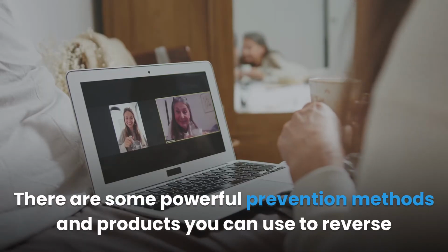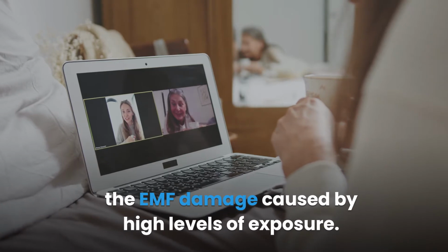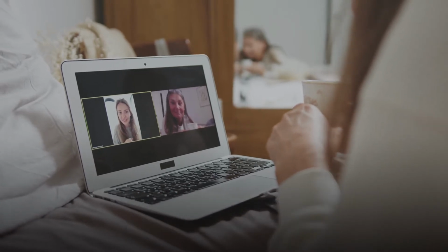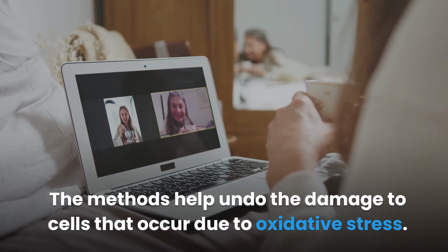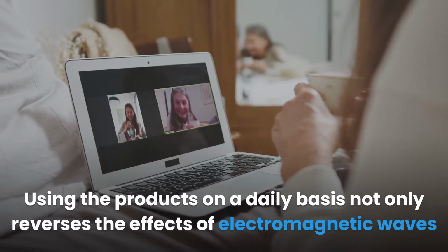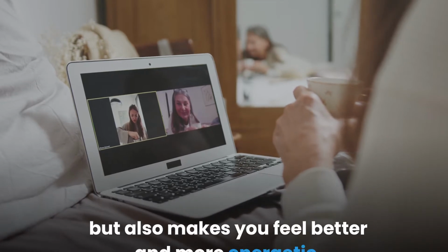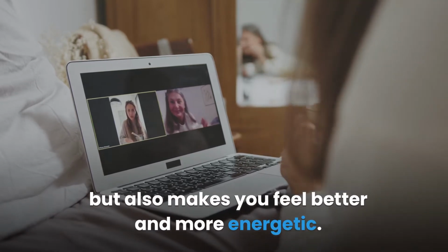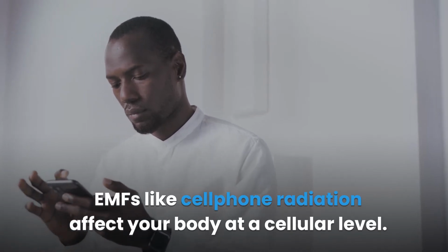There are some powerful prevention methods and products you can use to reverse the EMF damage caused by high levels of exposure. The methods help undo the damage to cells that occurs due to oxidative stress. Using the products on a daily basis not only reverses the effects of electromagnetic waves but also makes you feel better and more energetic. EMFs like cell phone radiation affect your body at a cellular level.